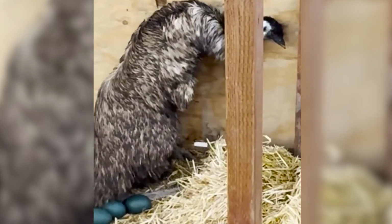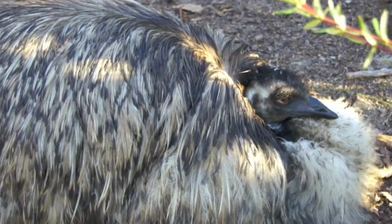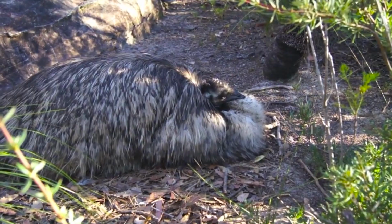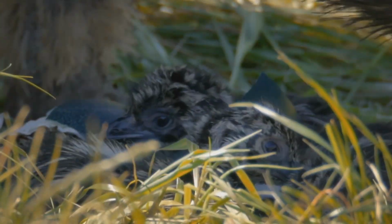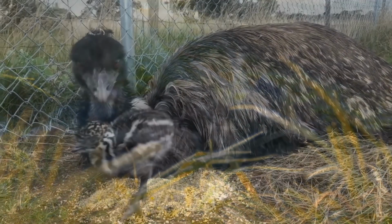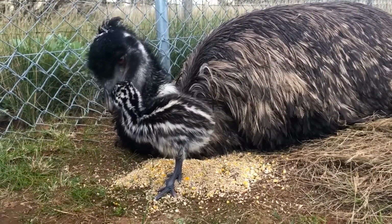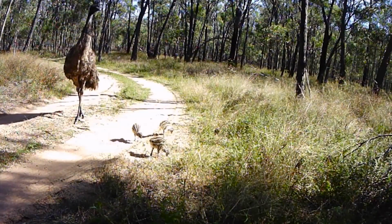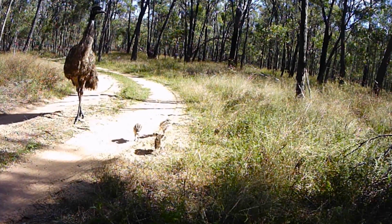Once the female lays her clutch, she steps back. The male takes over completely. He settles onto the eggs and stays there for nearly 2 months. During that time, he barely eats. He only leaves the nest occasionally to drink. When the chicks hatch, they're striped with bold patterns, light and dark bands that help them blend into the dry grass and scrub. The male doesn't stop caring once they're born. He leads them through the landscape, shows them where to find food, and keeps watch for danger.